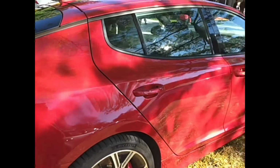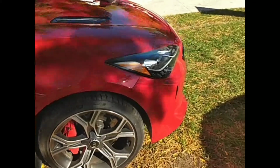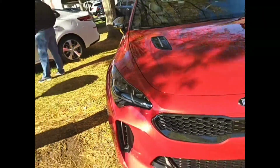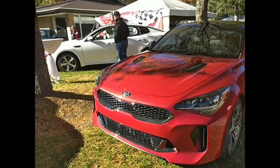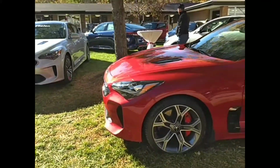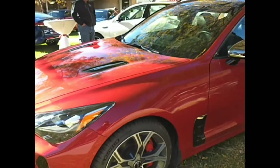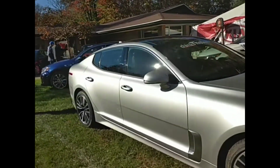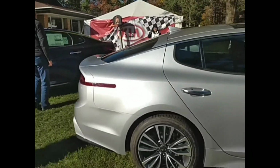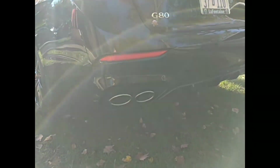You'll notice the reflector comes out about a foot further than it has to. It's a very odd design element. Look at the front end design. It looks like an Optima. It's quite odd. It has red Brembo brakes on a Kia, as you've seen right over here. Here's a Kia Stinger over here. This one only has a 4-cylinder though, so we don't really need to talk about this Kia Stinger.